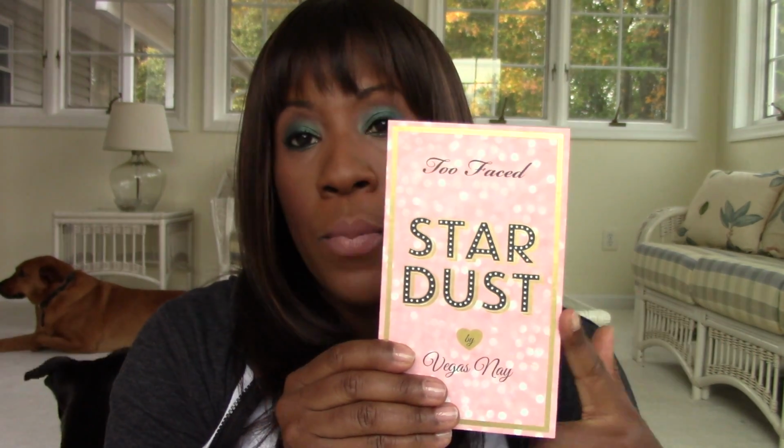Two palettes I wanted to tell you about, and this is probably last month and this month, two palettes that I've really been using. The Too Faced Stardust palette. Hey, leave my drink alone. I wasn't too excited about and didn't purchase any of the Too Faced holiday palettes. Last year I was really excited and I got two of them. And this year I just wasn't feeling them, but it's okay because this more than made up for it.